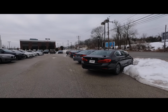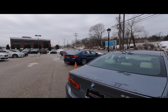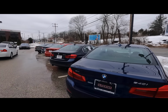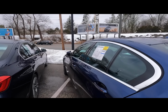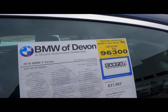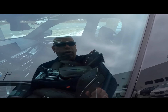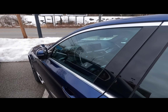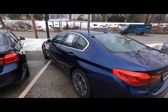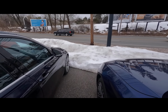Well, again, 530 xDrive, 540 xDrive, blue car. It's my wife's favorite color. Mediterranean blue metallic, 41.8 as far as the mileage goes. Sticker price $37,983. Dark blue or dark brown interior. Better not show this one to my wife. She might be making me come back and make a phone call for this one. But pretty combination, the dark blue and the brown. Very classic combination. Good looking car.